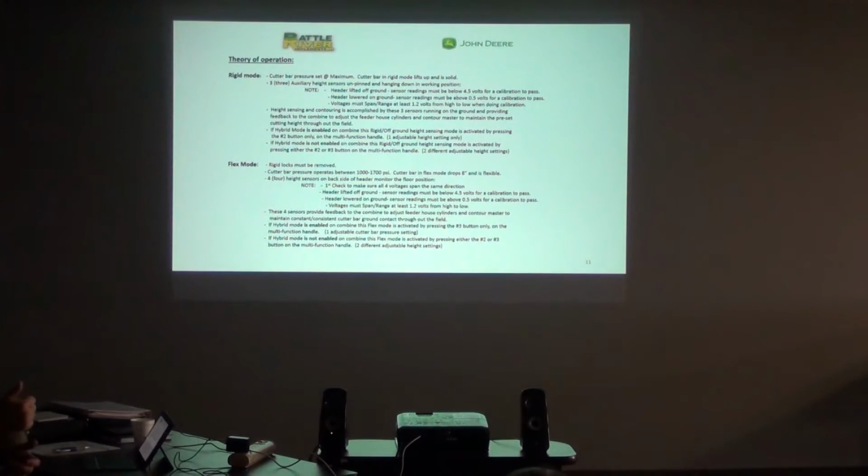So your number 1 is always your feeder house position. It runs off your feeder house position. You set it for your turnaround height. You come to the end of the field, you hit your number 1 button, header raises up, and you hit your number 2 button, goes down into your preset height, and your number 3 button can be a different preset height. Same in flex mode.